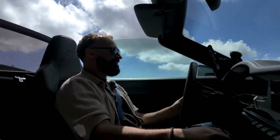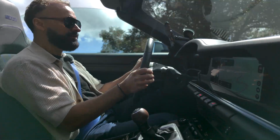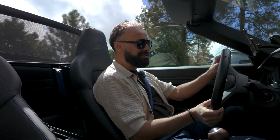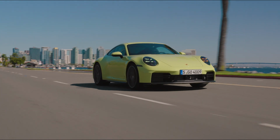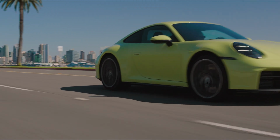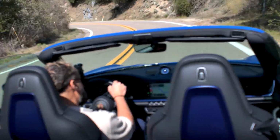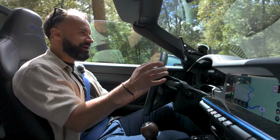Oh my God. 388 horsepower, second gear. On the brakes. Wow, these brakes are really good. What's interesting is this, though. This morning, I had the new Carrera S, and now I have the Carrera T. Now, the Carrera T came first, and then the Carrera S in terms of being able to drive it, feel it out, all kind of stuff.